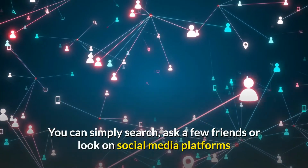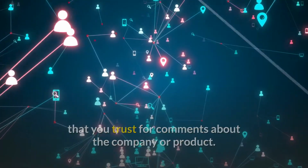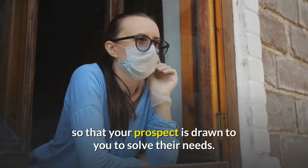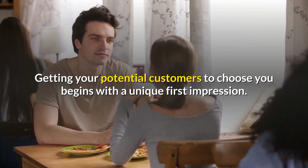You can simply search, ask a few friends or look on social media platforms that you trust for comments about the company or product. Because of this, it's important that your message stands out from the rest so that your prospect is drawn to you to solve their needs. Getting your potential customers to choose you begins with a unique first impression.